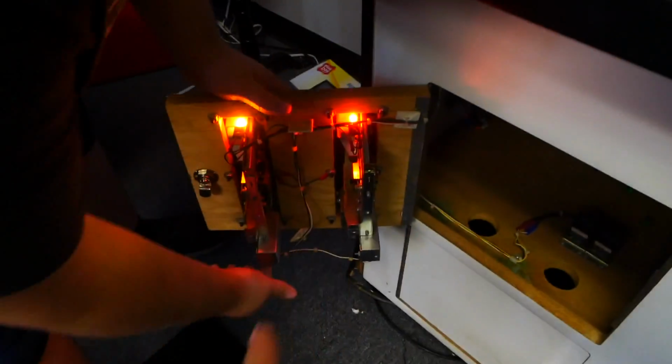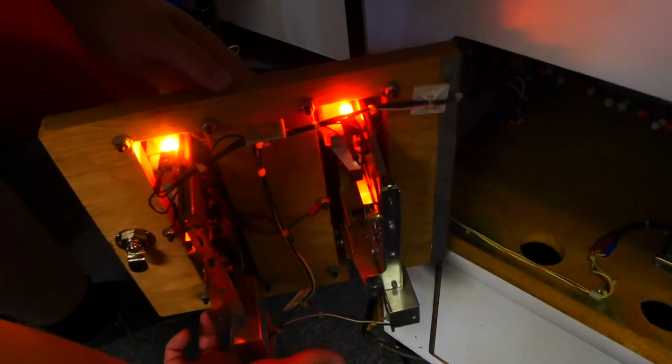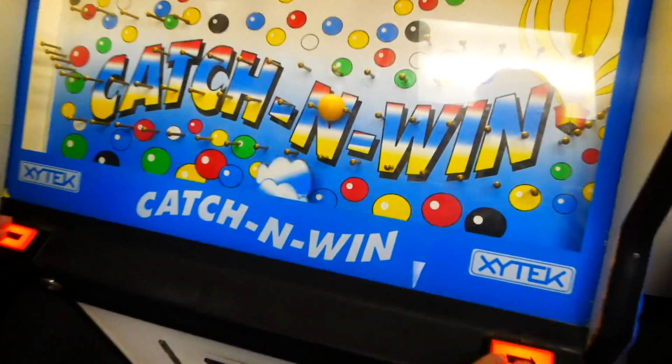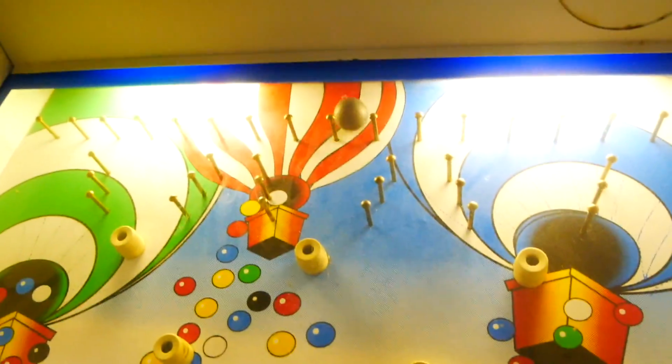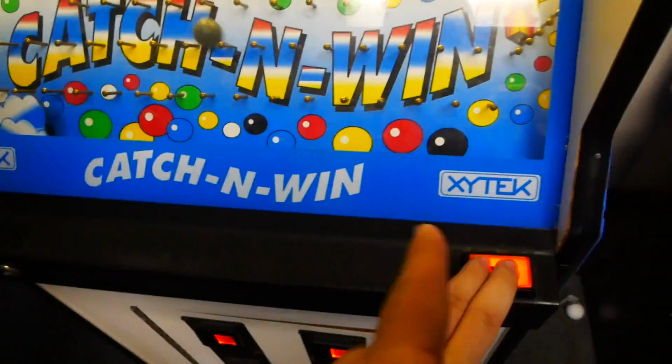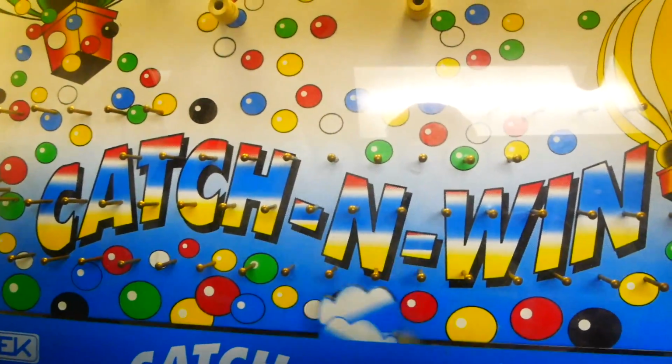So we're going to put a try on here. Put a play on it. So the music goes on. Use these buttons to move. This is just a test. This doesn't count. So there's a bunch of these. There's balls that fall up above, and you try to catch them and use the flappers left and right, and you try to catch as many gumballs as possible. And you got to get them in the grips.